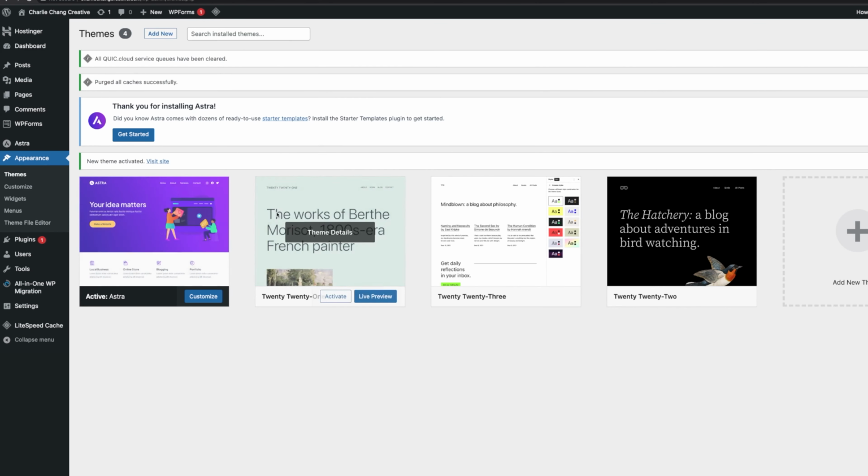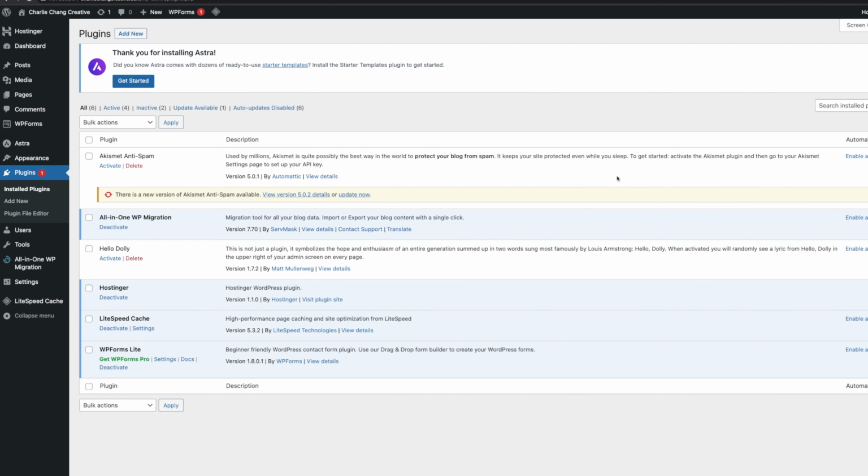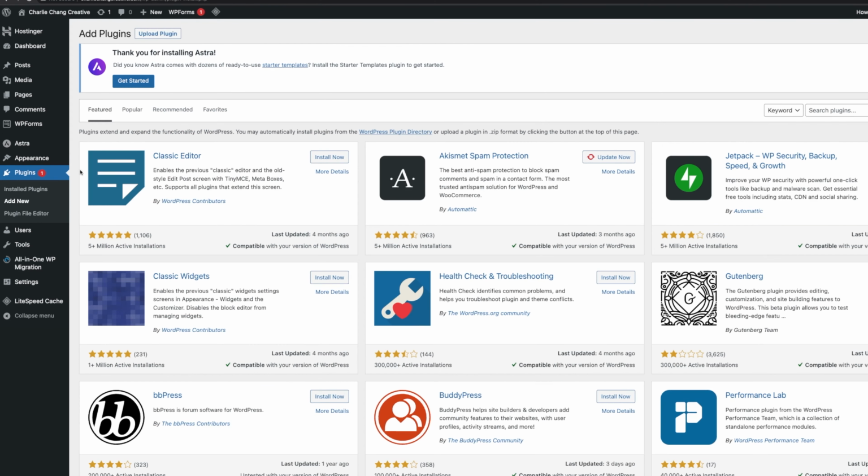Now, before we actually start to customize our website, we're going to come here to plugins. There are a ton of different plugins that you guys can get for WordPress. So what I'm going to do here is go to add new, and this is going to be a page with a ton of different plugins that you guys can choose from. This is really one of the best parts about WordPress. There are so many developers working on different plugins for your WordPress website.